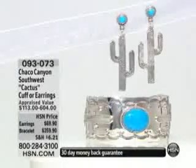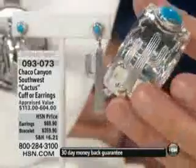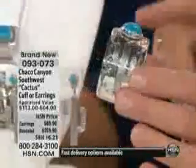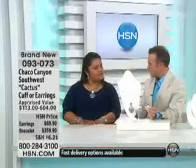...of the hour. I just think that the feel of this bracelet at the price is just amazing. It was saved for my show with Jennifer. It is solid polished sterling. And I want to ask you first and foremost, because you chose to wear the cactus earring, which is right here, what does the cactus represent to the Native Americans?